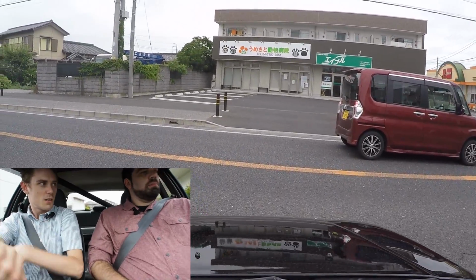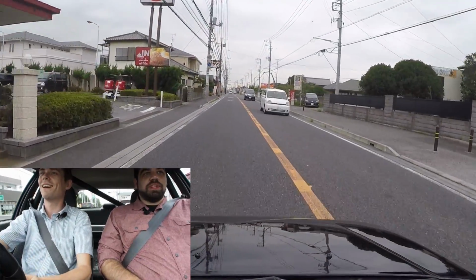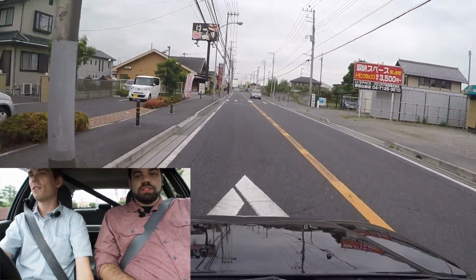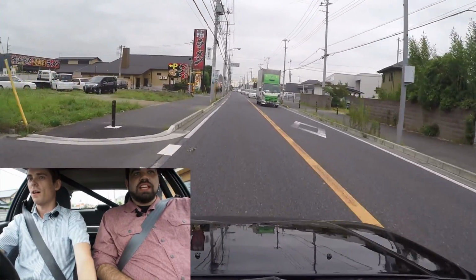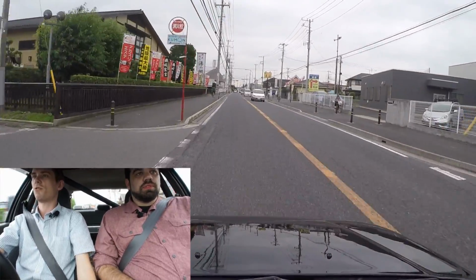Yeah, modified, because this one's got a rev and VTEC controller and all kinds of stuff. Oh, does it? I didn't notice that. So yeah, it's got an exhaust header, Type R engine, intake, suspension. It's got really sticky tires on it. A lot of gauges. I wouldn't be surprised if this car is actually used by them as a track car.